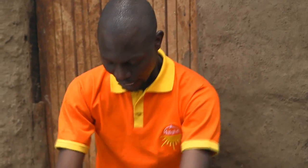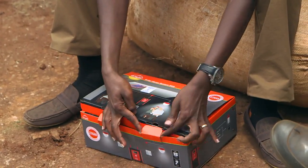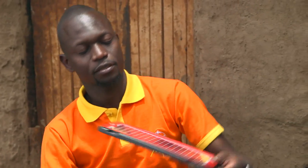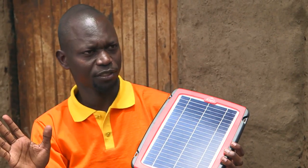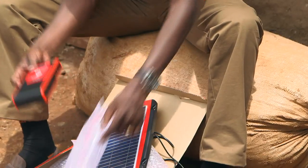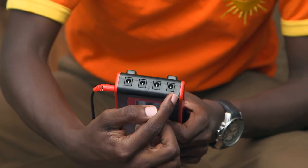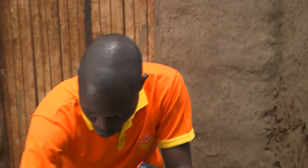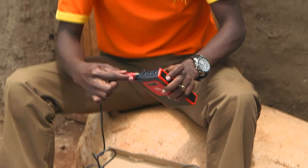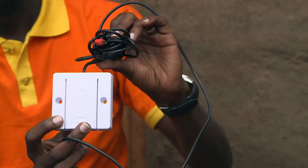What have you got for Hellen? So what I have is a D-Light solar home system. And this one comes with a larger panel, which we will fix on the roof so that it's always charging. And then all that electricity is stored in the battery unit. So that's the battery unit. And then from there, at the very top, you can see where you connect the lamps. So I have two lamps here, and each lamp comes with a wall-mounted switch.